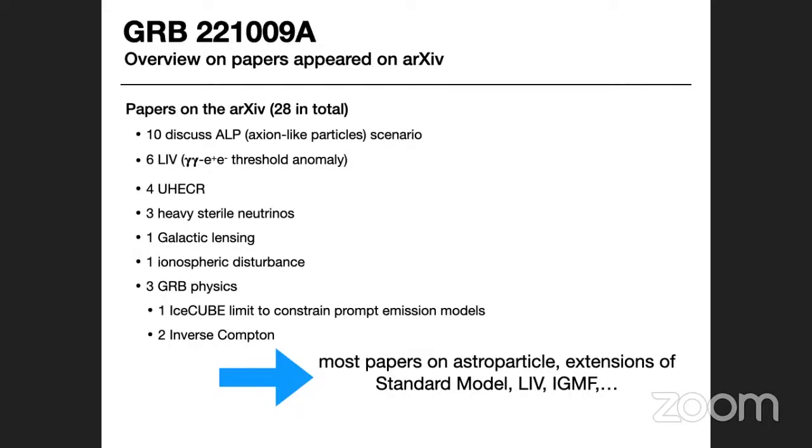And I tried to classify them depending on the subject. So 10 of them discuss the ALP scenario. ALPs are axion-like particles. It's a theory where the photon, in presence of a strong magnetic field, oscillates between the state of photon and axion-like particle. So, of course, when it travels as an axion-like particle, it's not affected by the EBL. Then when it reaches our galaxy, in presence of the magnetic field of our galaxy, it is reconverted into a photon. So in this way, this scenario can explain why these TeV photons have not been absorbed by the EBL as expected.